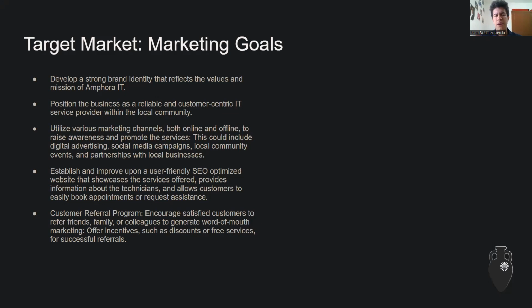We want to establish and improve upon a user-friendly, SEO-optimized website that showcases the services offered, provides information about the technicians, and allows customers to easily book appointments or request assistance over the phone. Now, we also plan to have a customer referral program to encourage satisfied customers to refer friends, family members, or colleagues to generate word-of-mouth marketing, which is, in my opinion, the best way of marketing. So with that, we plan to offer incentives such as discounts or free services for successful referrals. Limits may apply, of course.